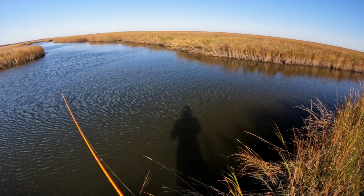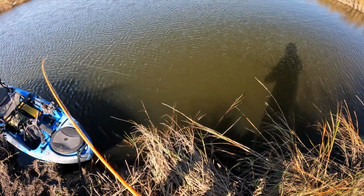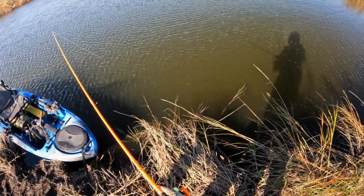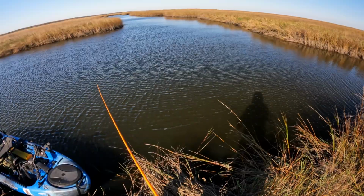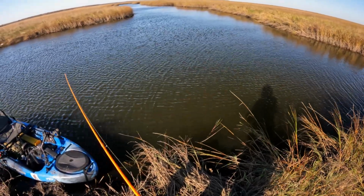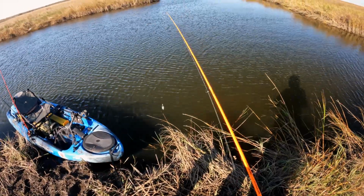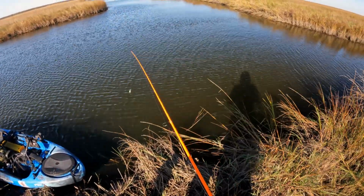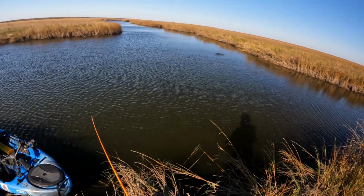That looks like a good spot. That was a hit once again. Oh, right there. That's a hit. He didn't take it. They're not taking it, they're tapping it. Interesting. So they're just tapping this lure, they're not taking it, which would make sense. This isn't really something I typically catch bass on.